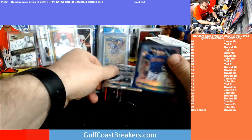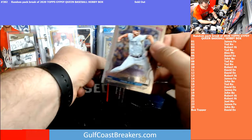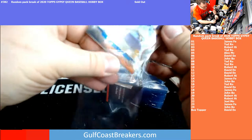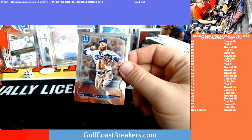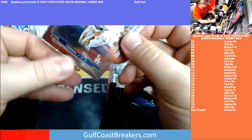All right, next card. Got a Yates. The Padres. And the last card is Turner with the beard. These are beautiful. It'd be nice to make a set out of those.